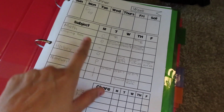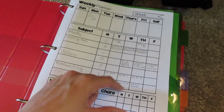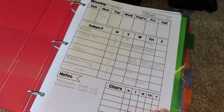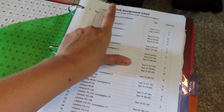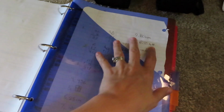I have not finished filling it out yet. Sometimes I will go back in and fill it in after we have a day. So he can just come in here and he knows what his work is. He's in 5th grade. Then he has his math section, and it has all of his assignments for his Dive learning on the Saxon math. And so he completes his Saxon math and puts it in there.